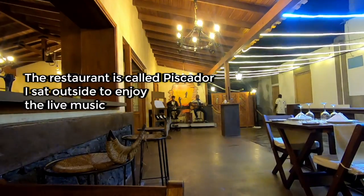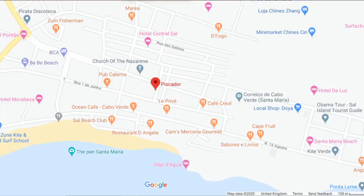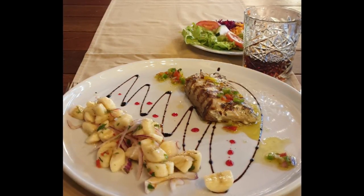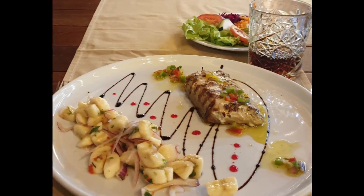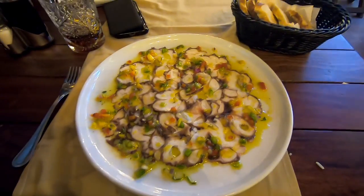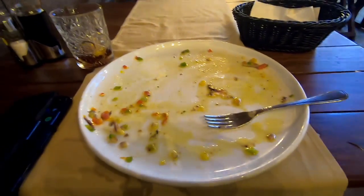On my last night, I went to a different restaurant. I can't remember the name, but I'll put it up on screen. And I had sawfish, which I've never had before. So I had a sawfish fillet, which came with banana. I'm not going to lie, this restaurant in particular served tiny portions on big plates. So I had to order a side of rice to go with it, but I still wasn't satisfied, and I ended up ordering a plate of octopus. That being said, the meal was extremely delicious and was probably my favorite meal in Santa Maria. The flavors and just the freshness of the ingredients was just to die for.